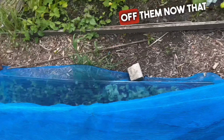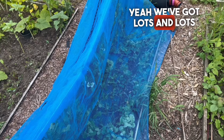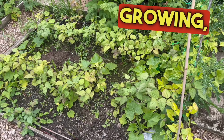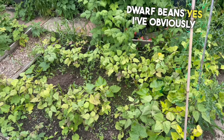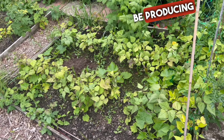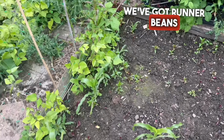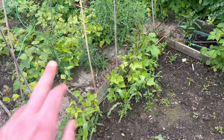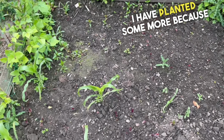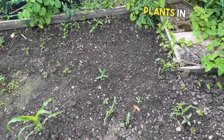I might take the netting off them now that they're strong enough to grow. But yeah, we've got lots and lots of peas growing behind here. We've got plenty of beans growing. Dwarf beans, yes. I've obviously got more growing in the shed, but these ones will be producing first before the ones in the shed. We've got runner beans climbing up the sides of the plot. We've got some sweet corn in, but like I said, I have planted some more because not all of it grew. They seem to be doing all right.